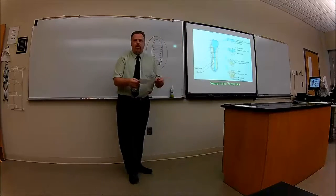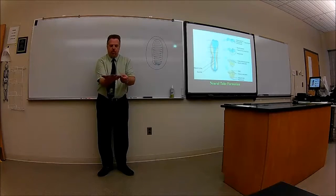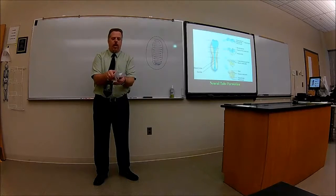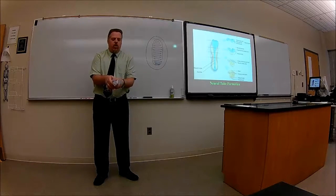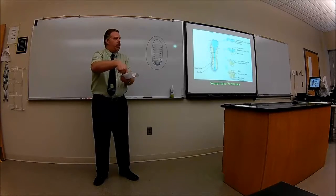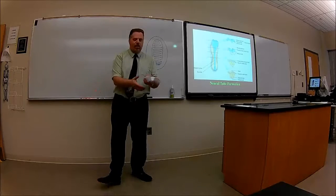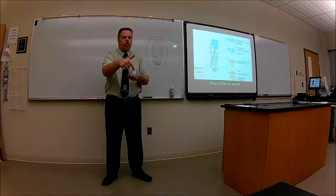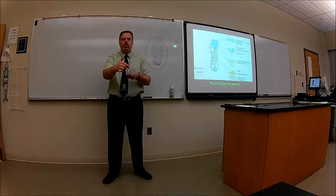Then what happens is this. It starts folding on itself. So there's the neural plate, and it's going to start bending up on itself. When it does, you're going to have this groove here. What do you think that's called? Neural groove. Simple as that. You also have these two folds on either side of the groove. Do you know what those are called? Did you take this course before? You have the neural folds over here.